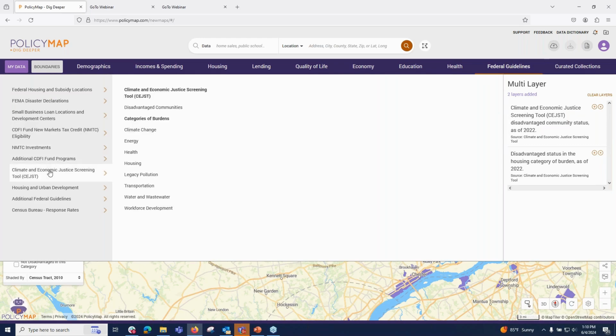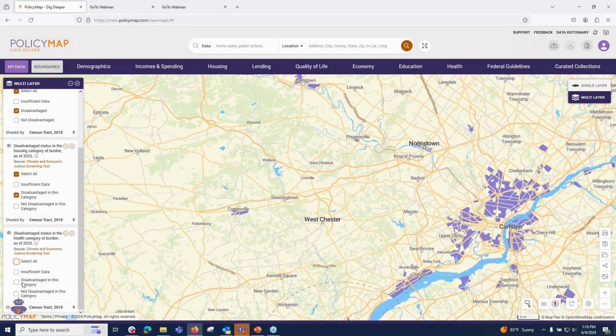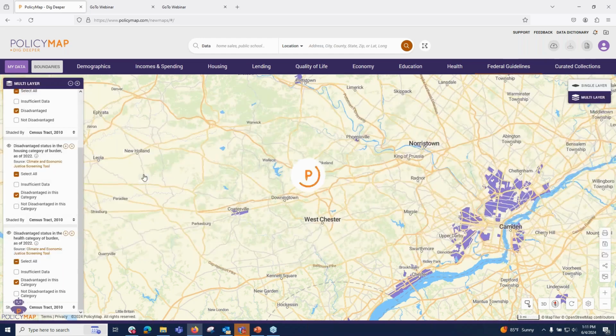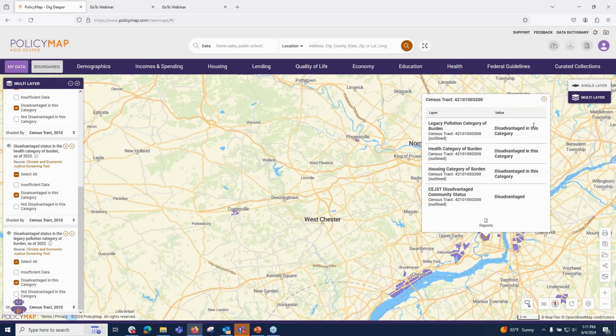And we want to see where they're also facing health burdens. So we put this on and we select just to show where it's disadvantaged in health. And again, we have a slightly fewer set of census tracts. So these now have a housing burden and they have health-related burdens. There are higher rates of diabetes, heart disease, asthma, or low birth weight in these communities. And then lastly, we might want to look to see where they also have legacy pollution burden. Here we'll again select just the disadvantage for legacy. And now we have far fewer. So now, and we can click on any of these to see that, we are looking at census tracts that are disadvantaged on the legacy pollution category, they are disadvantaged on the health category, they are disadvantaged on the housing category.